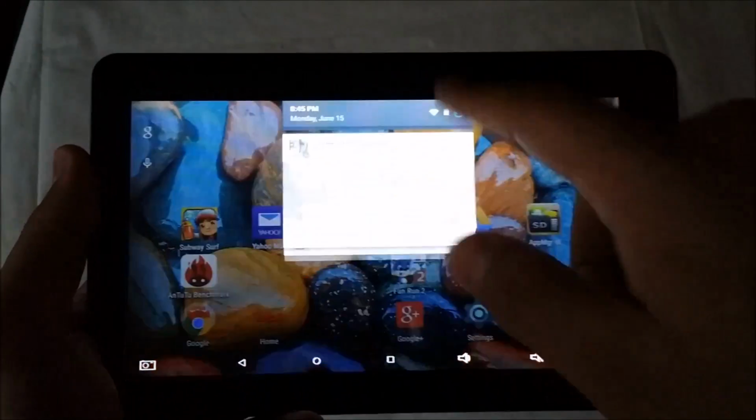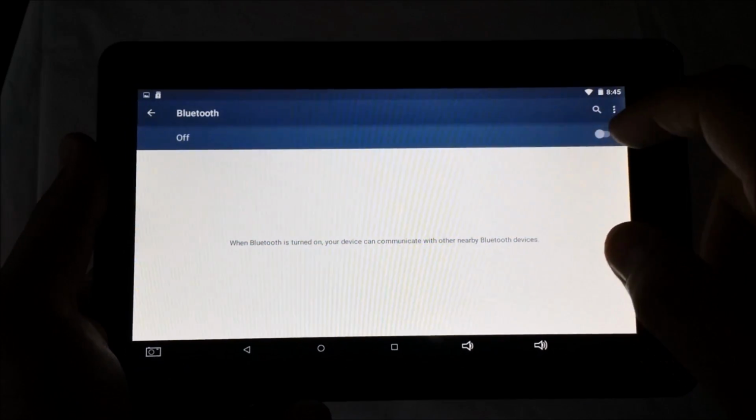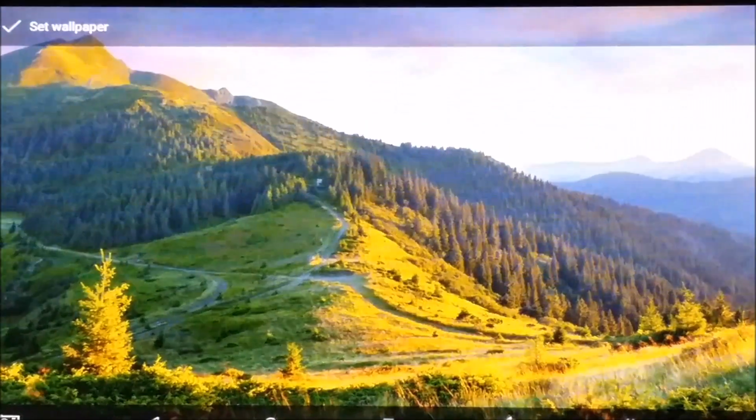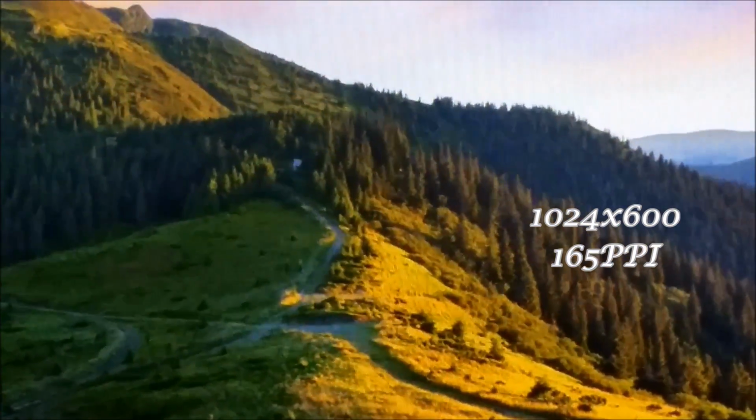This year there's Bluetooth, which means you can connect to a wireless keyboard, headphones, and easily transfer files with another device. The screen resolution is 1024 by 600, same as last year. Now that's a low resolution, but I don't mind at all.